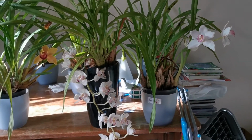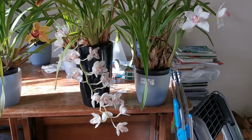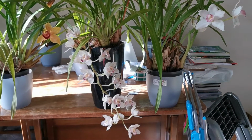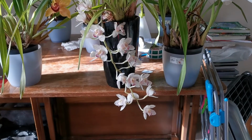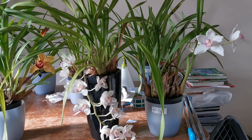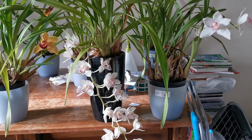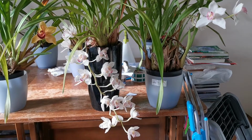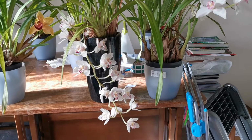Today we will speak about some of the most beautiful and common orchids that you can easily buy in shops as well as online, the cymbidiums. Cymbidiums are orchids that originate mostly from Asia and Australia. However, the most common hybrids, like these plants, originate from species that are mainly from the Himalayan region.